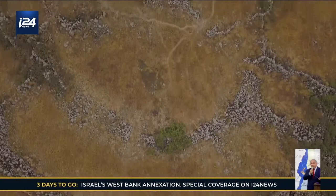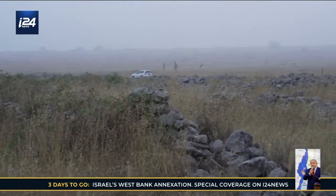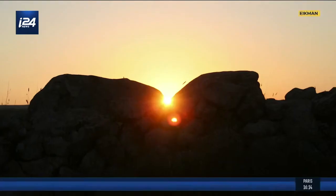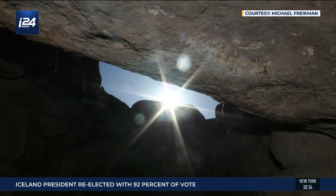If you stand in the middle of the central cairn, it is not in the middle of the whole complex. So if you shift a little bit south and you stand on the equinox day and look east, there are two huge boulders there. It's kind of a gun sight, and you will see the sun rising through this point.